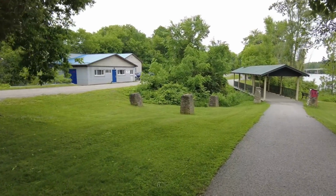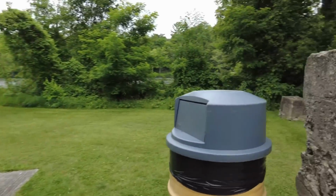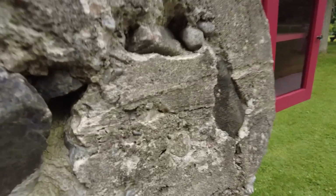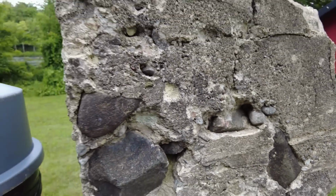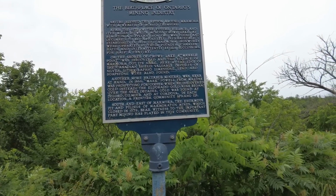Oh, these are foundations. There's all these old foundations here. Look at the old way they used to make concrete, eh? Big chunks of rock in there. Look at that. So, Marmora Historical Foundation, the birthplace of Ontario's mining industry.